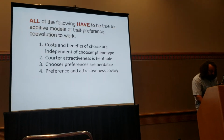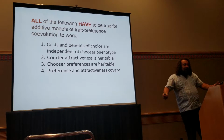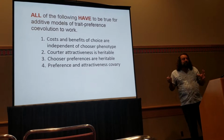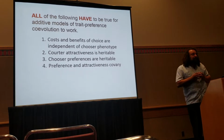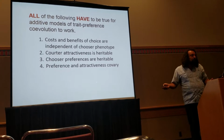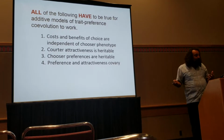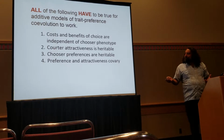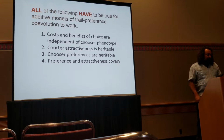What I'm going to talk about today is the fact that for these additive models, good genes, sexual conflict, and Fisher-Lande-Kirkpatrick, that we've thought about, we actually need a fairly restrictive set of conditions for them to operate. And I'm going to illustrate in the swordtail fish that we work on that none of these conditions are true. All of them have to be true, so each of these we can show is weak to non-existent.